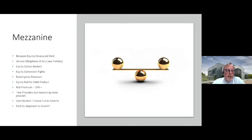Another common way of dealing with it is a redemption premium. And a third way is the equity conversion rate. A redemption premium is simply a lump sum payable at the end of the loan. So in other words, you repay the loan in normal terms, and at the end of it all, depending on how quickly you've repaid it, there's a redemption premium to pay. The equity conversion option simply allows me to convert my loan if a slab of equity comes in from somewhere else. Anybody that's seen the government Future Fund scheme will know that the equity conversion option is the way they've dealt with the mezzanine implications there.